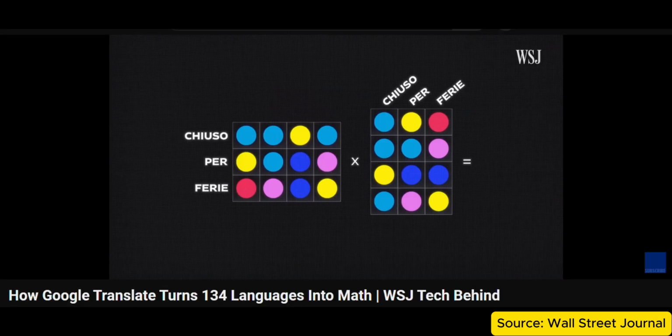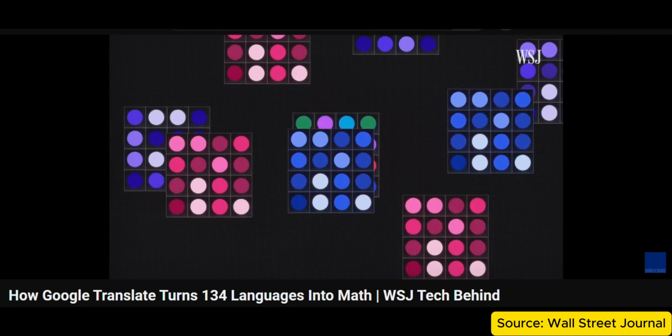Is laying them out in a matrix and doing what's called matrix multiplication. And if you do enough of that, you can solve this problem.